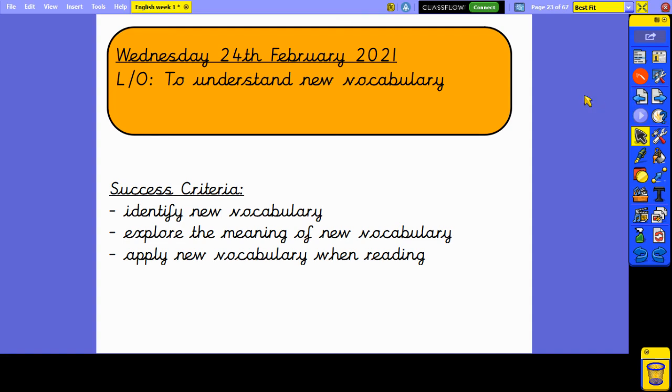Today is Wednesday, the 24th of February, 2021, and we're going to be looking at and understanding a lot of new vocabulary. We're going to be identifying new vocabulary. We're going to be exploring the meaning of our new vocabulary. Then we're going to be making sure we can apply our new vocabulary when we are reading to make sure everything makes sense.